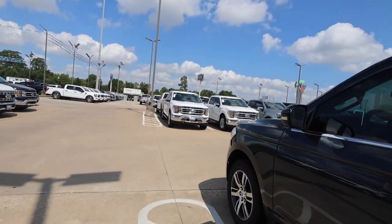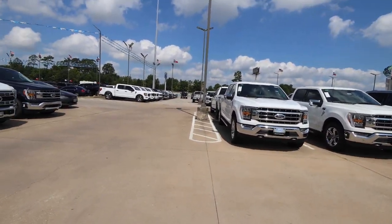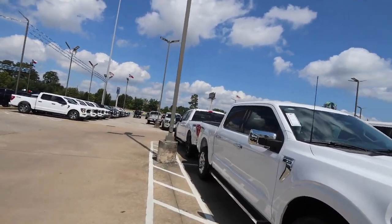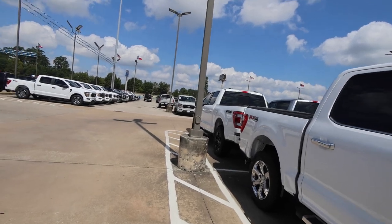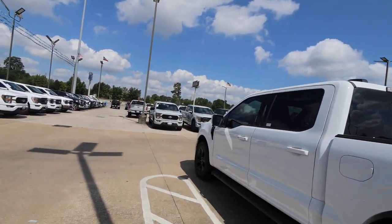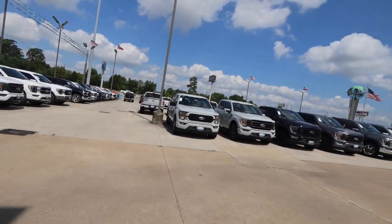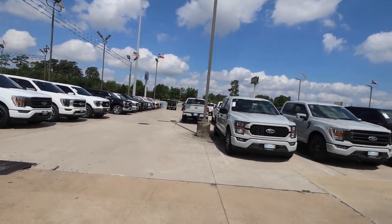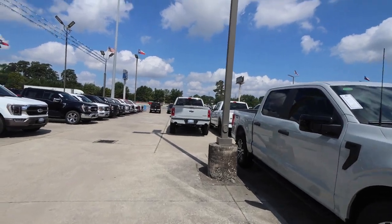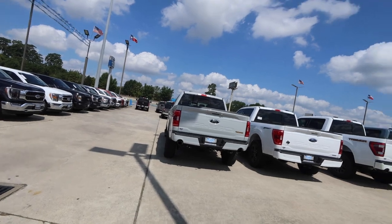I seen one up there, what was that, Texas Edition. I think that was a Sport. Had the darker wheels on? No, it was all white. And let's go check it out. What kind of engine do you have in there? I got a 5.0. Okay. That Coyote, the V8? Yeah. I just like them V8s. It's got a good rumble to it. It does have a good rumble to it. I take it your 2012 is probably paid off. Oh, yeah. Been paid off.